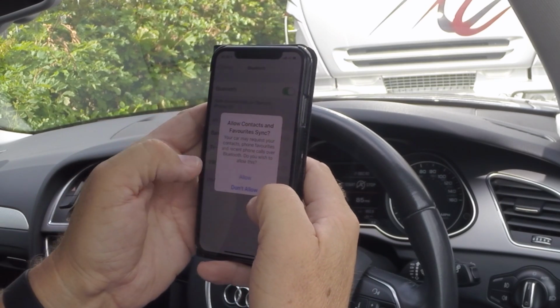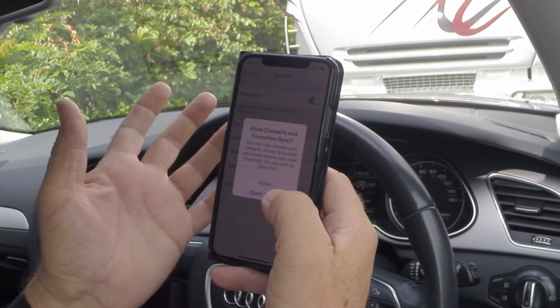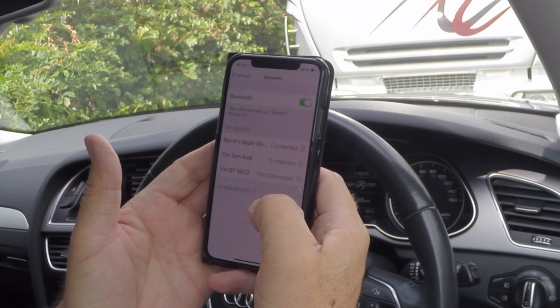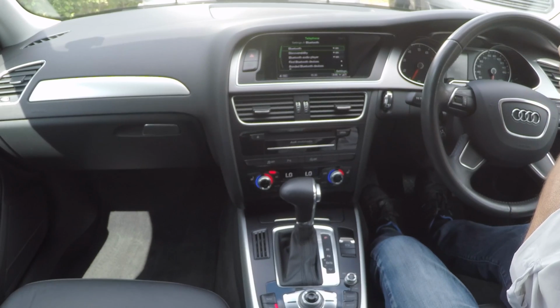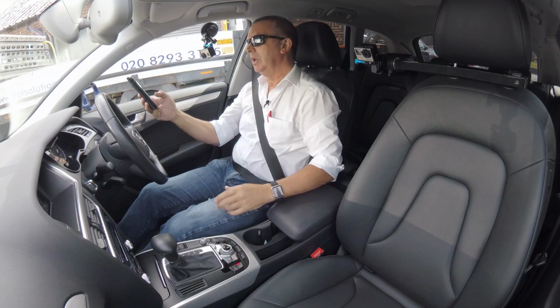Do you want to allow contacts and favourites to sync? I don't. I won't be using the car again, but you will. So I'll click don't allow there. But basically that's it connected.